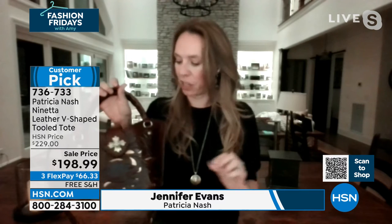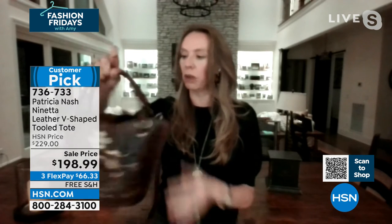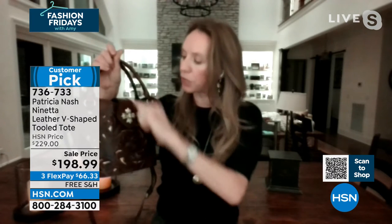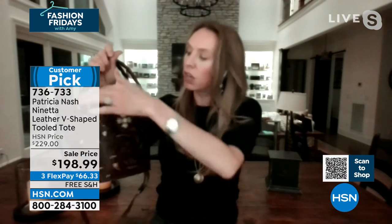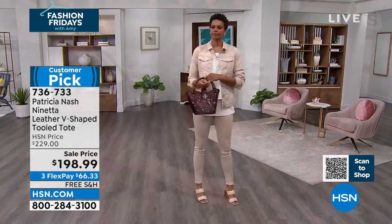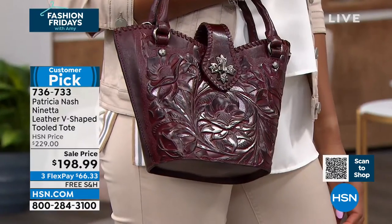I think, first of all, it's just quintessential Patricia Nash because of the 100% leather, as you said. It's all over the place: bottom, top, the side, the handles, the crossbody strap that's adjustable. On top of that, you've got this exquisite hand craftsmanship from the whip stitching on the top handle all across the top. This tooling is just to die for. And then you've got this metallic underlay under there. It's just a piece of art.